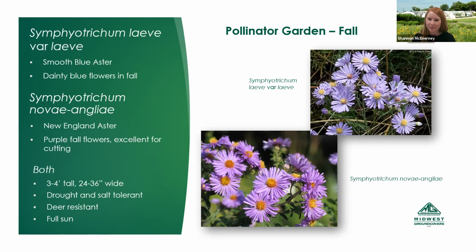Again, as I think we're probably going to mention time and time again, these will self-seed, or reseed. So if you want to control that, you can prune them back a little bit after they're done. Personally, I have Nove Angli in my yard, and I haven't seen it be too much of an issue, but just something to be aware of. So Symphyotrichum laeve and novae-angliae.